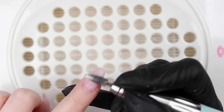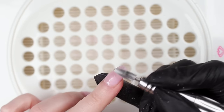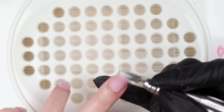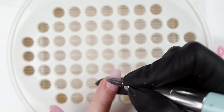When I'm filing through the layers of gel product, I don't file all the way down to my natural nail because I don't want to accidentally damage my nail plate. So I stop when I start to see the base layer. Once you do this a few times, you become familiar with what your natural nail looks like versus what it looks like with a layer or two of gel.